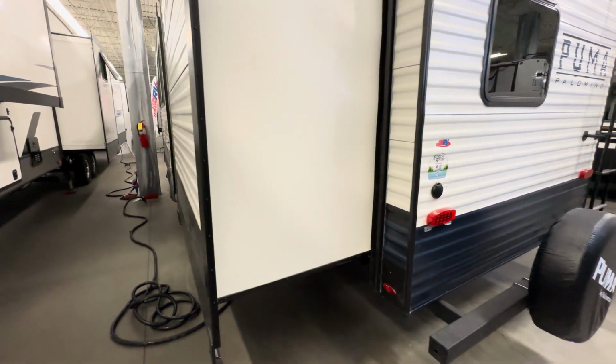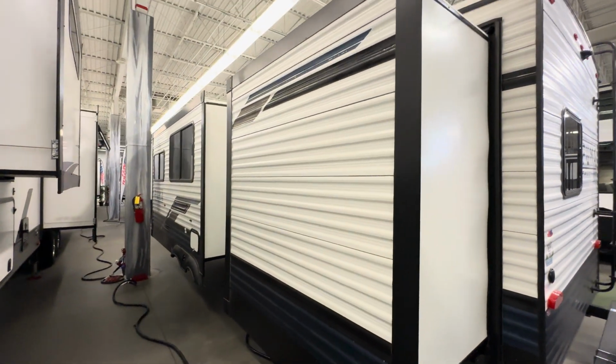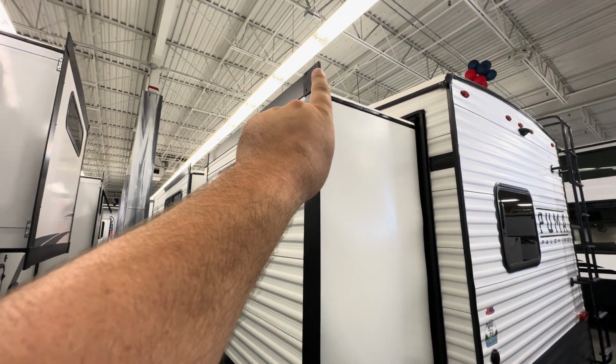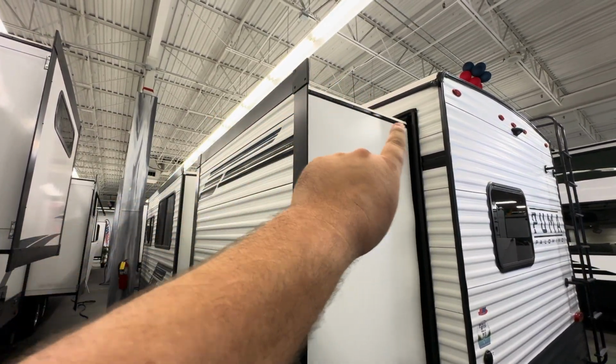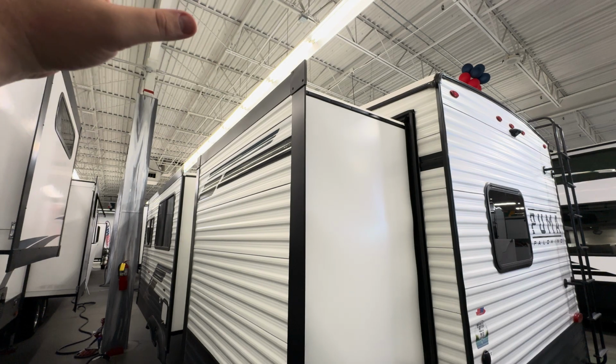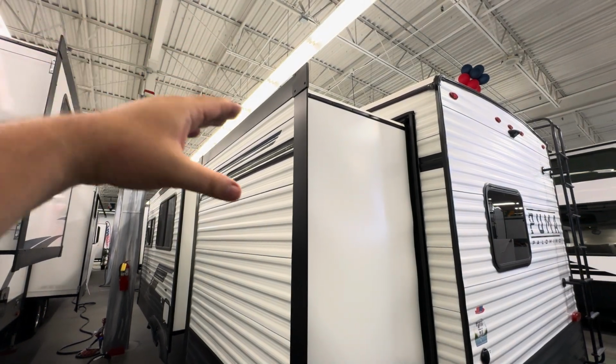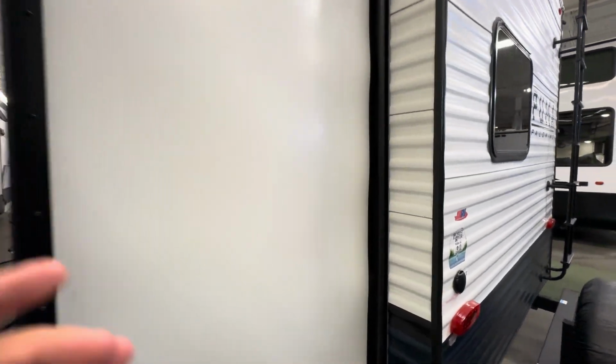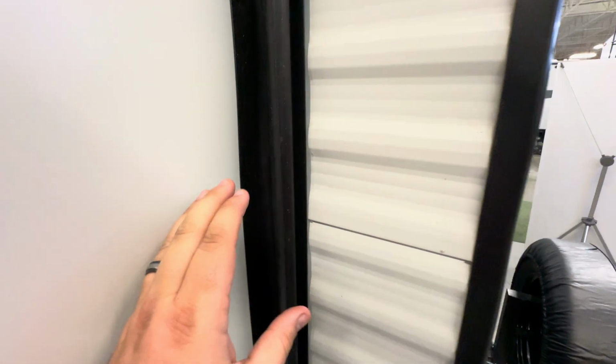Now these slides over here on this side, they are eligible for a slide topper. If you're not familiar with a slide topper, it is essentially a piece of awning that goes from here to here, and it blocks debris, sun, rain from landing on top of your slide. Then when you close it up, debris could end up causing a leak because it could puncture into the seal. So there's a seal right there. You can see it's got a long way to get into it, but if a stick goes under there, it's going to create an opening and potentially a leak.